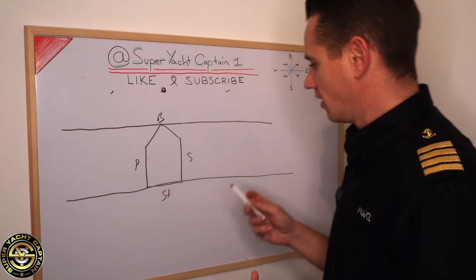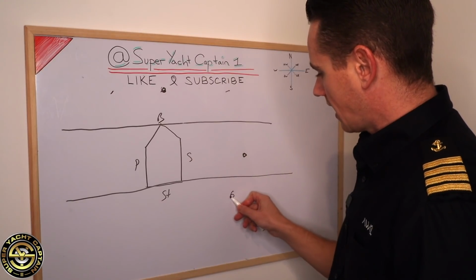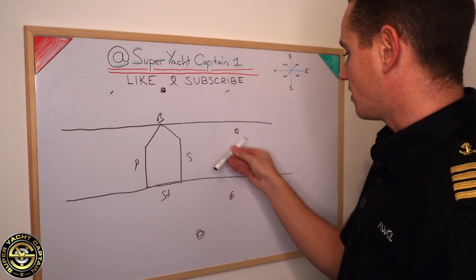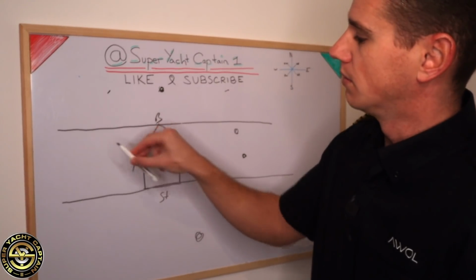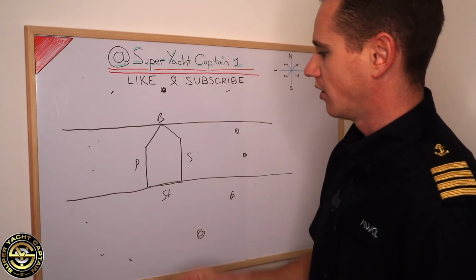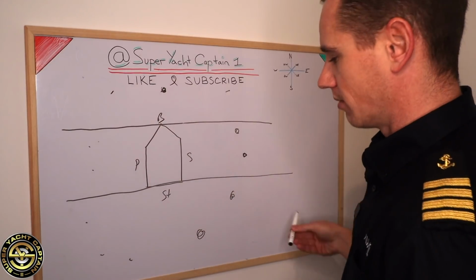So what does that mean? If you've got a target, say, here on the radar, or here, or here, or here, you must avoid an alteration of course to starboard, which means only alter your course to port. Okay, and it's the same the other way around. So if you've got a vessel here, here, here on your radar screens, you're going to avoid an alteration of course to port. You can go to starboard.